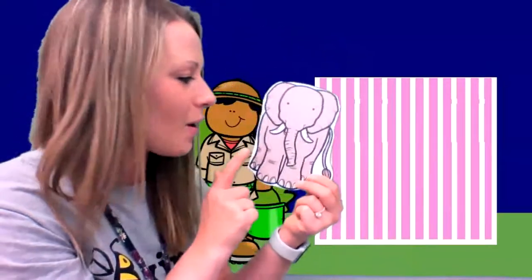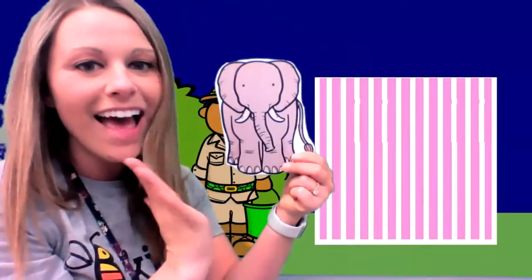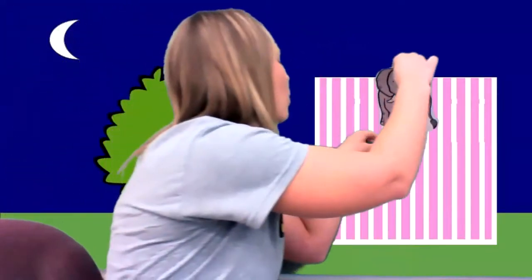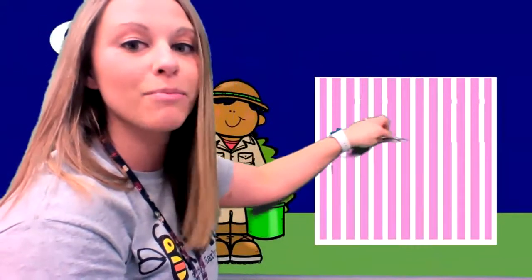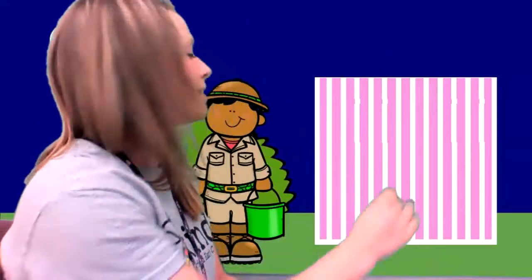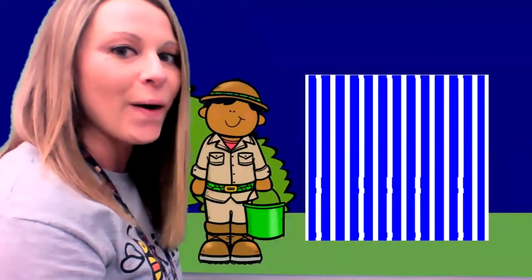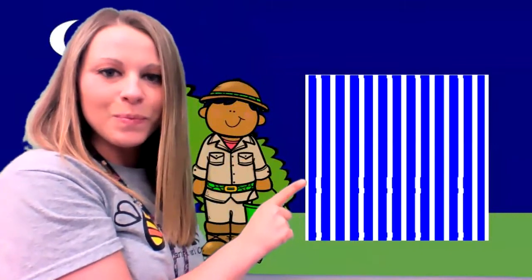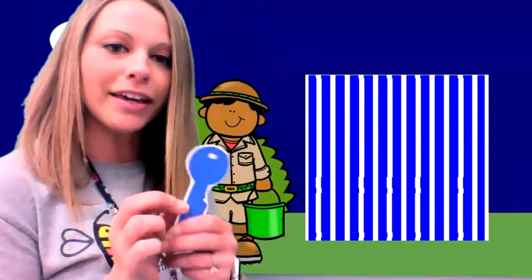All right, let's tell the elephant good night. Good night, elephant. Sleep tight. Go back in your cage. Okay, let's get you back in there. And let's lock it. Good night, elephant. Okay. Ooh. What color cage is next? Blue. Okay, let's get the blue key.